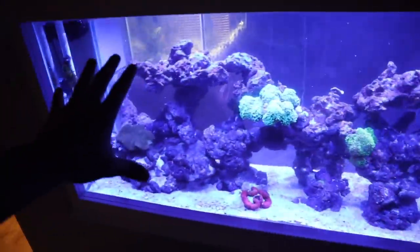But saltwater fish feeding isn't anything crazy yet, but as you can see, there are fish and coral and snails, crabs, stuff like that, happily eating in this tank, and only more to come.